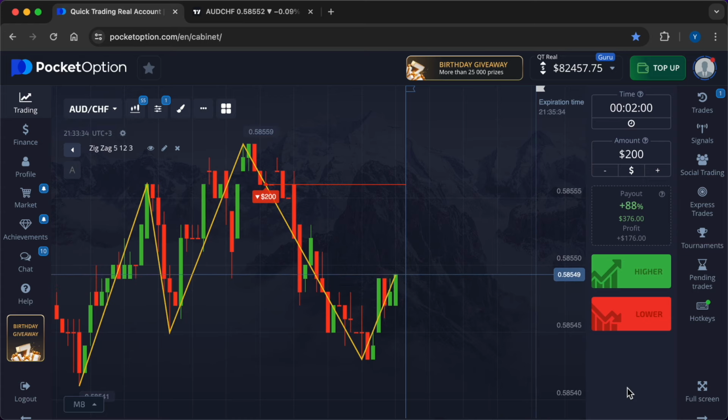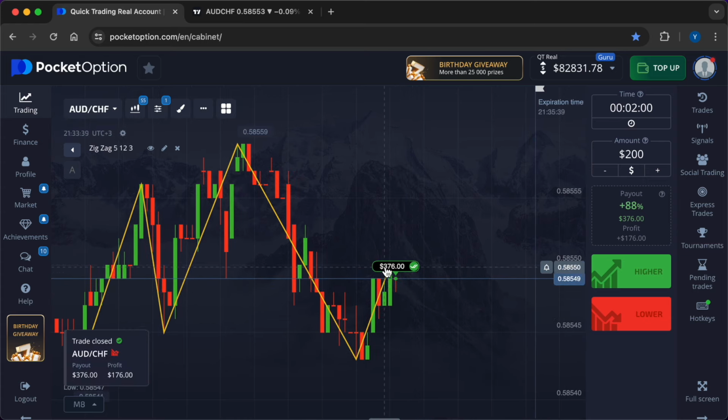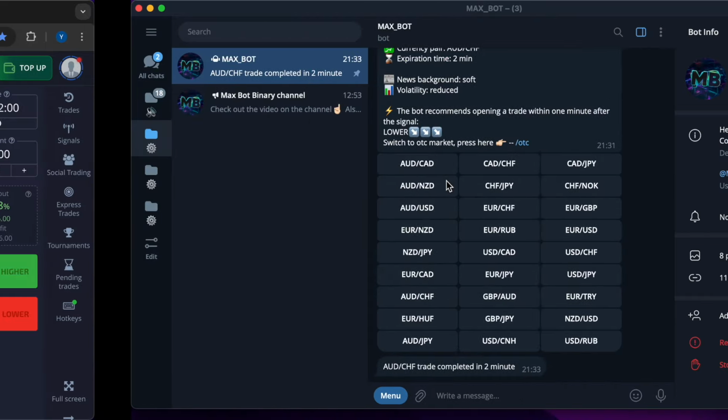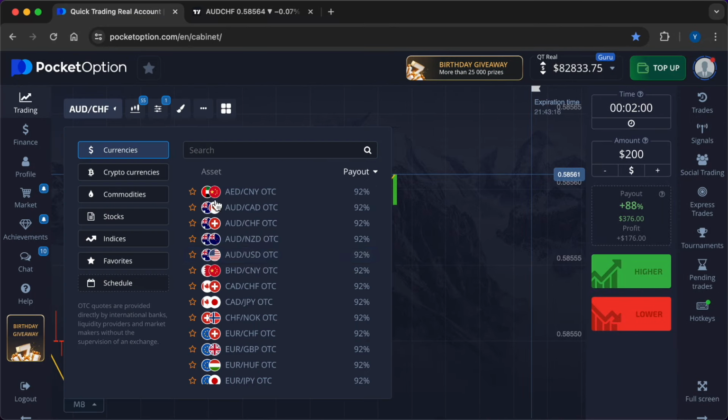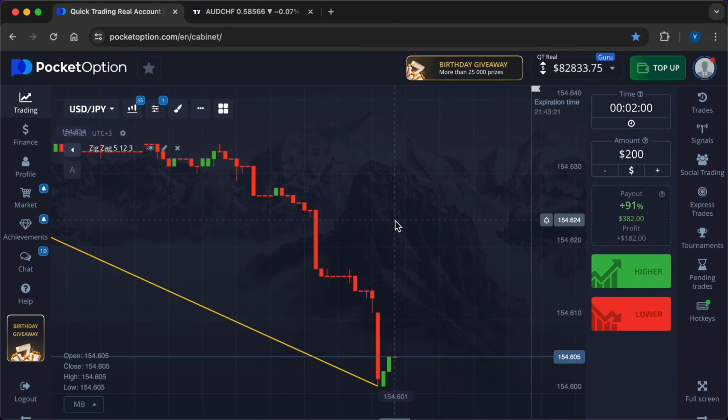Meanwhile, the price moves lower than the entry point. This trade completes safely. So, the signal from the robot and my analysis turned out to be accurate. $176 were deposited into the real account. This is a good result, but I will not stop there and will make a trade with another currency pair for a change.